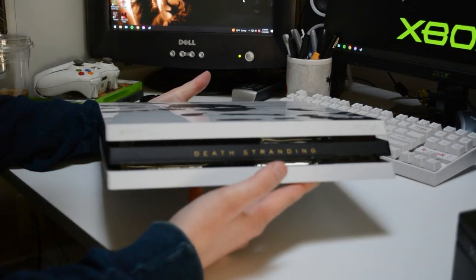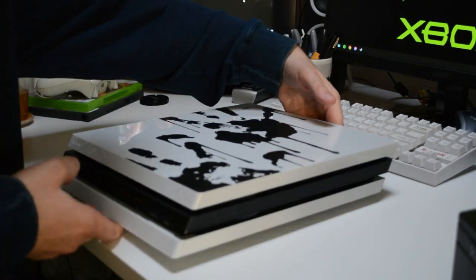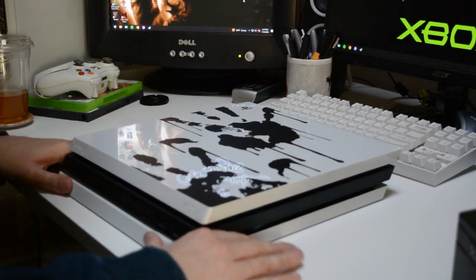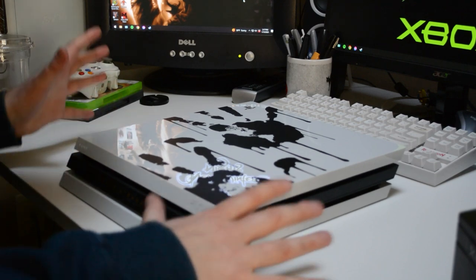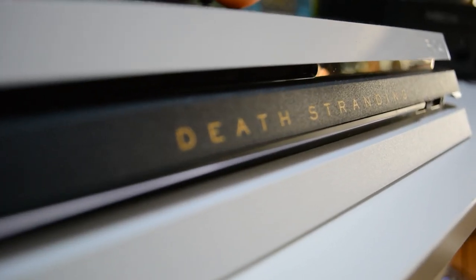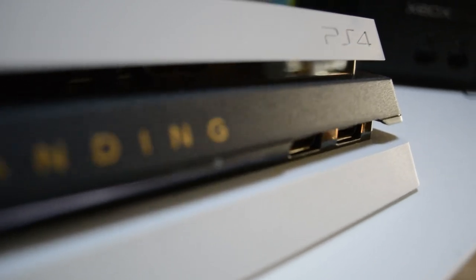It's obviously been used. It hasn't just been kept in a box this whole time, but that's totally okay because I plan on keeping this around and continuing to use it, and I don't really care about the collectible resale value that much. It's just something that I'm going to use and enjoy, and I think for that this will be excellent.